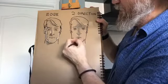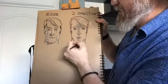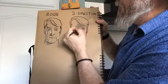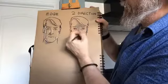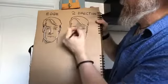Again, this one gets used quite a lot in comic books for effect. It's very dramatic. It looks great on stage when you do two-directional lighting on people as well. The inside of the eyes area would obviously be the bit that gets caught in the shadow, being in the dip, as it were.